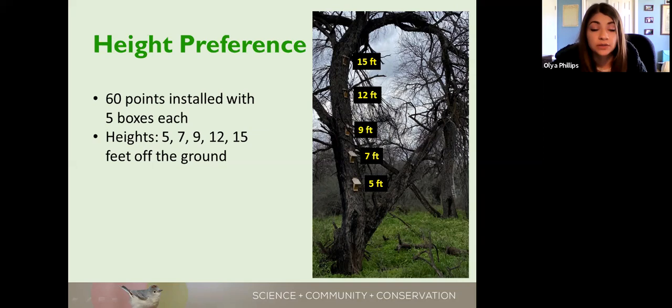Last year we tested heights up to 9 feet, and 9 feet off the ground was the most preferred height. So this past year in 2020, we decided to expand the heights to 12 and 15 feet off the ground, as you can see in this picture. And they were all on the same side of the tree, and we had 60 of these points again to have good data to derive from.